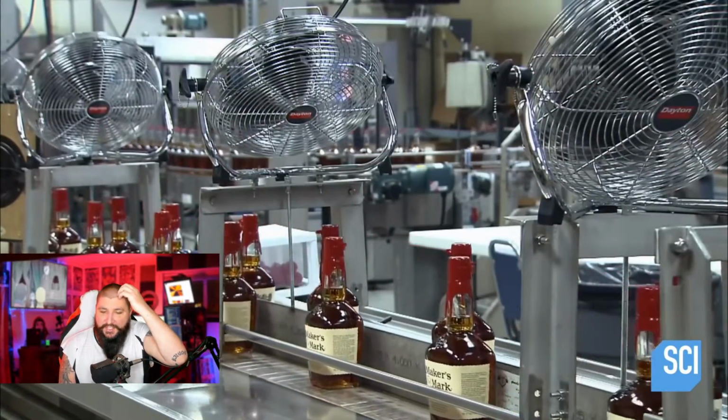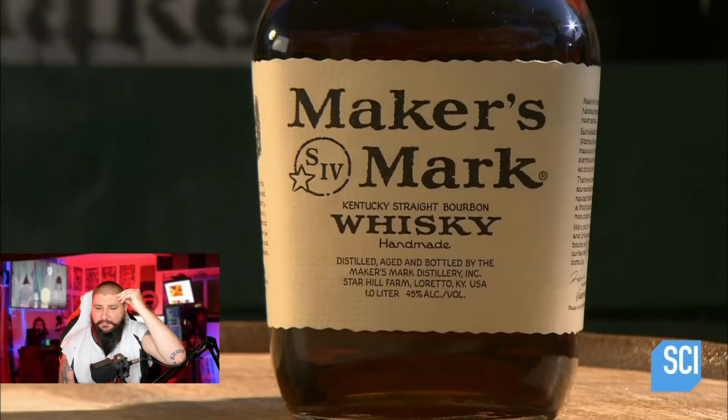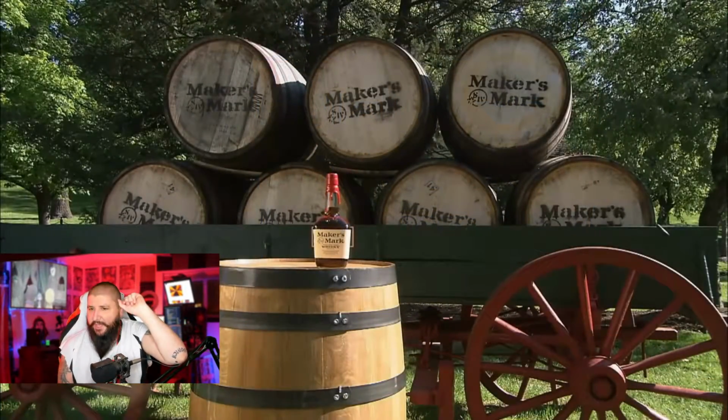After several years in the distillery, this Kentucky bourbon has come of age. And that calls for a toast. Maker's Mark. Now I kind of want some of that. Now we know how to make whiskey.